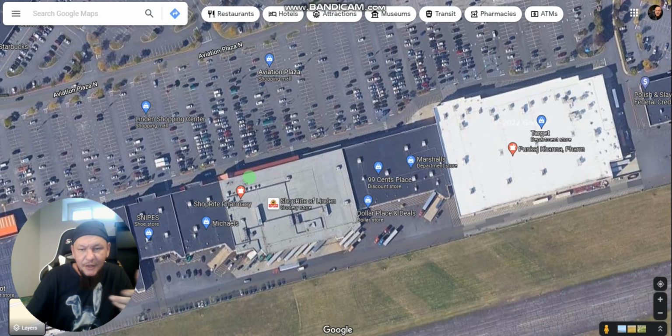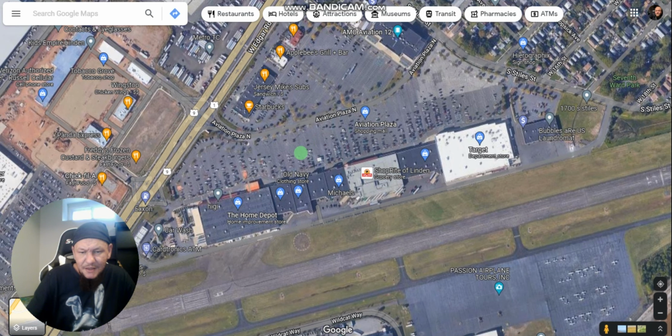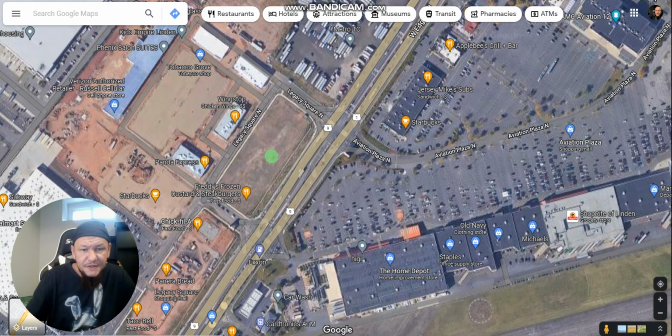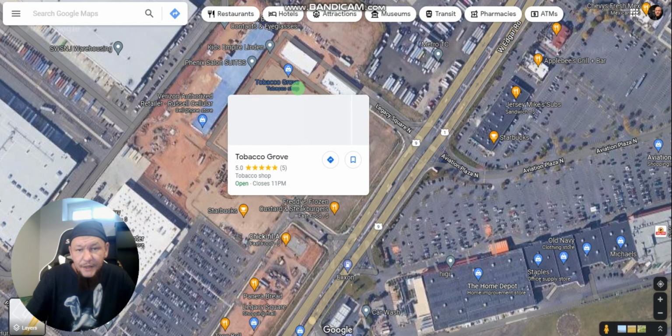The way it's set up, the hardscape or the landscape rather, it just doesn't make too much sense. It could be much better. I just can't believe it was created like that. This is not an efficient way to do it and it's not practical in any kind of way. And we've got Panda Express, Wingstop, a tobacco shop.